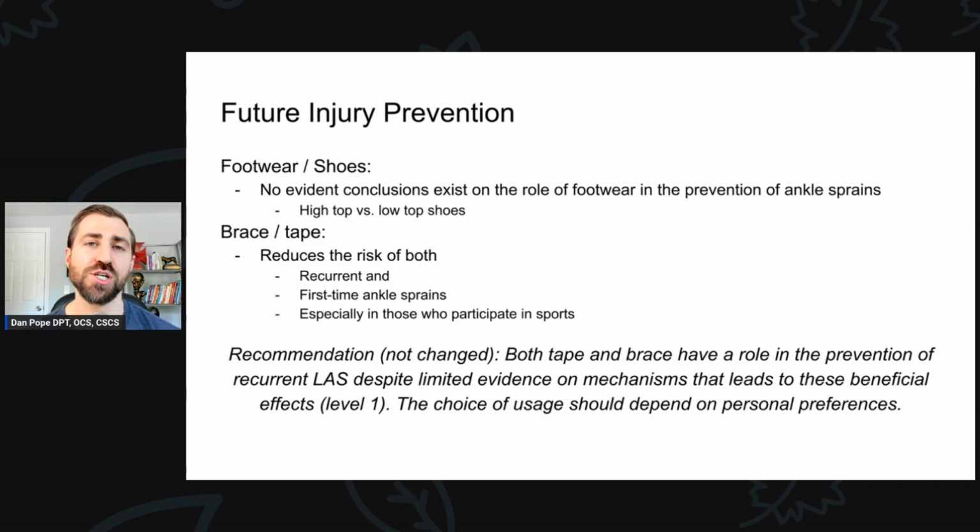So the recommendation coming from the British Journal of Sports Medicine is that both tape and brace have a role in the prevention of recurrent lateral ankle sprains, despite limited evidence on mechanisms that lead to these beneficial effects. The choice of usage should depend on personal preferences, although keep in mind it does seem a bit like the functional braces perform a little bit better than tape.